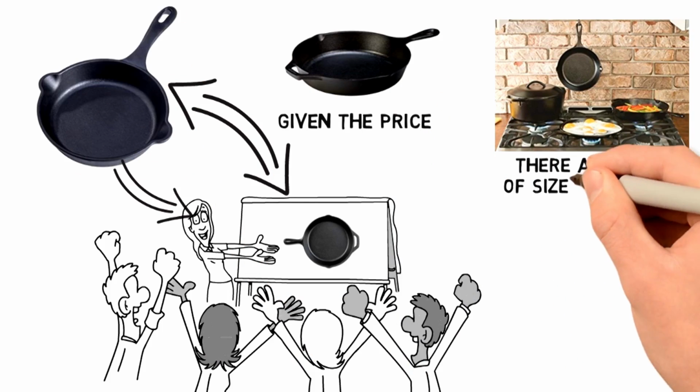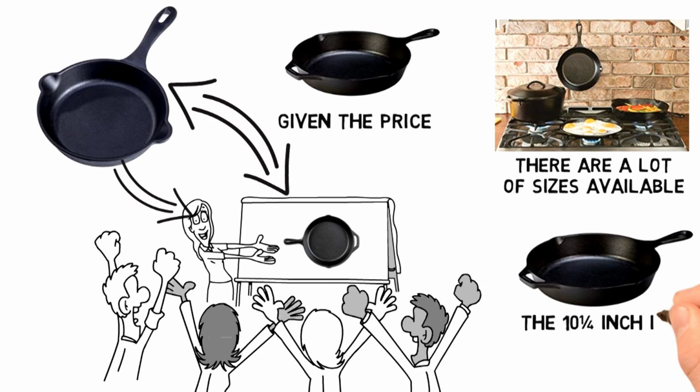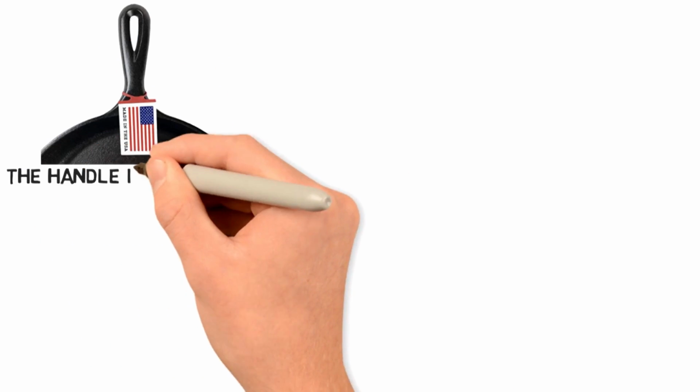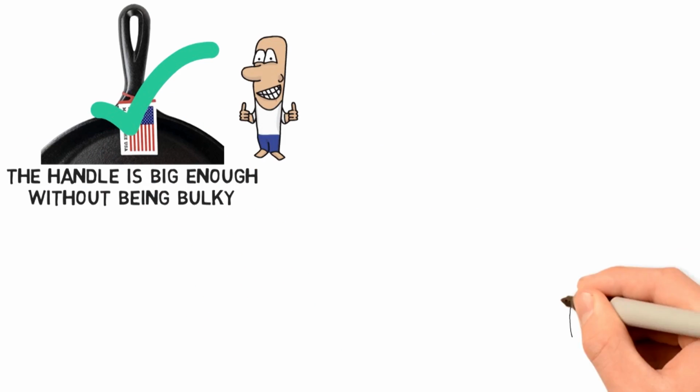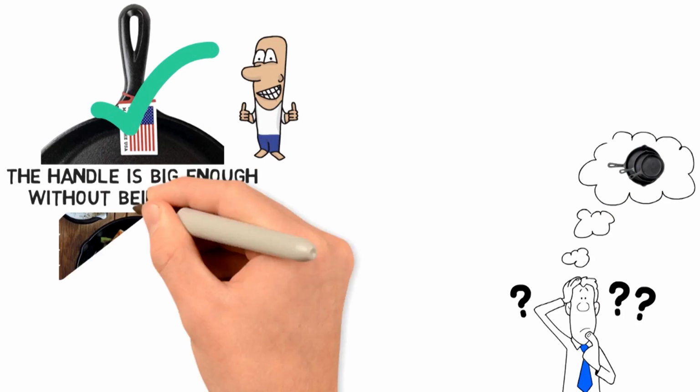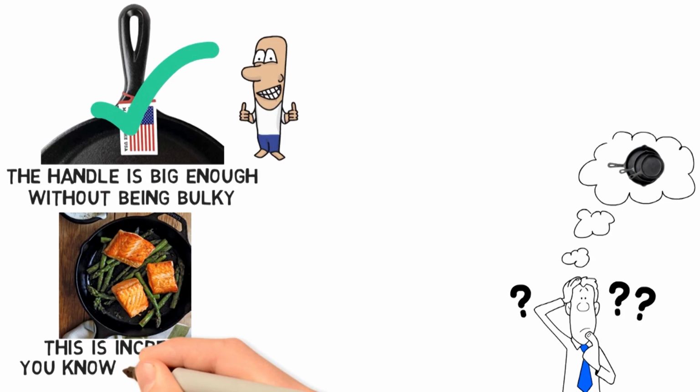There are a lot of sizes available, but the 10.25-inch is a fabulous size. The handle is big enough without being bulky, and the skillet is pre-seasoned. That's a bonus, but you might want to think about another coating. All in, this is incredible and you know you want it.